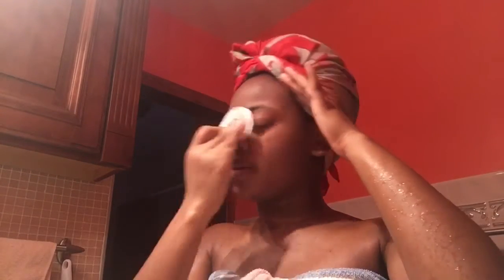So I'm giving y'all towel vibes right now, but I'm going to go in with my cotton pad and my rose water toner. I'm literally on the last drop, but I'll just finish it and then I have to tone again. And just rub this all over my face. So I'm done with that.